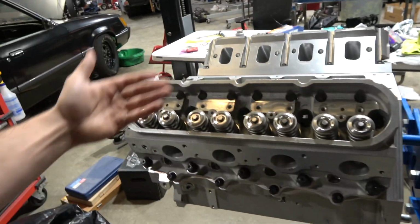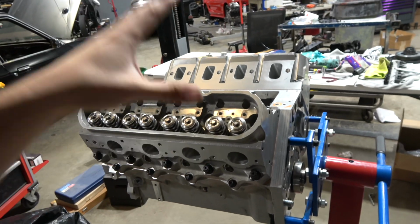Try doing it this way, think of it this way. He helped me and showed me how to assemble an engine, and there's a million ways to skin a cat. So not one way is right, one way is wrong. Everyone does it differently. But Scott, I'm very fortunate to have him as a good friend, and he comes up here and teaches me a lot of things.